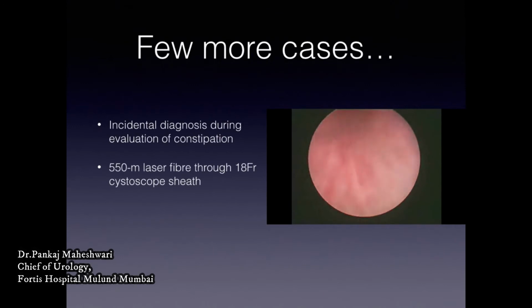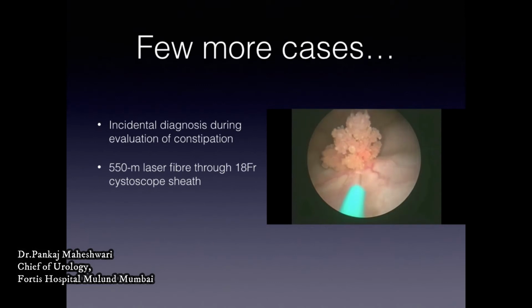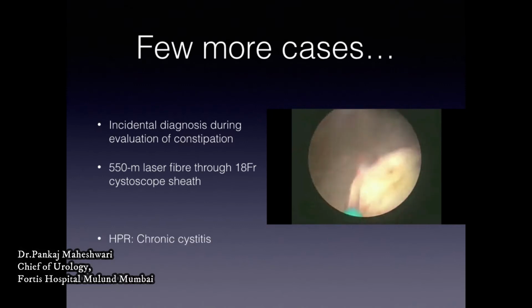This was a very interesting young child who presented with chronic constipation to his pediatrician, and during routine evaluation was found to have a 15 by 18 millimeter tumor near the left ureteric orifice. Through an 18 French cystoscopy sheath, a 550 micron laser fiber was inserted, stabilized in a ureteric catheter. Complete excision of this tumor was achieved with holmium laser. Interestingly for this child, the histopathology turned out to be chronic cystitis.